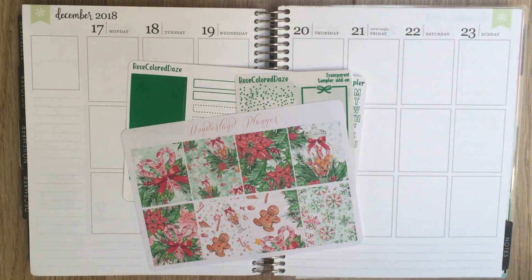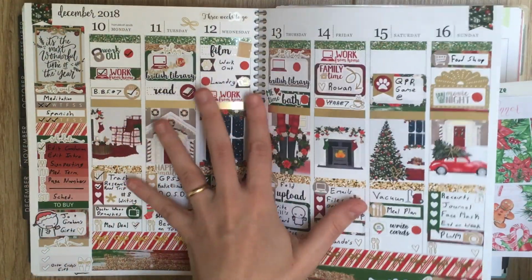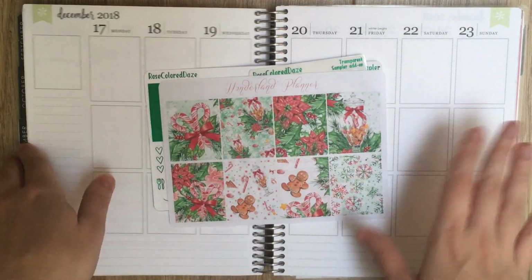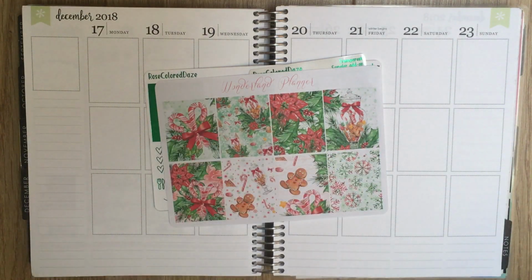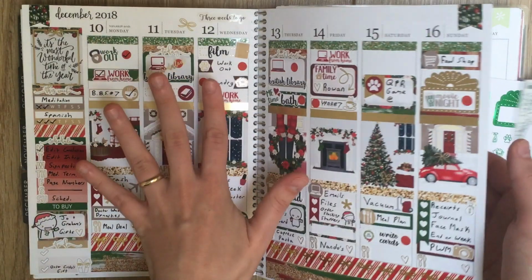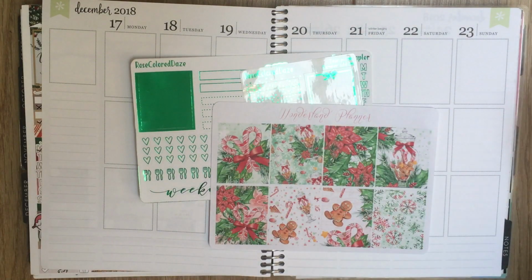Now, I was going to be using a Planner Choco mini kit. Actually, I think my initial plan was to use the Planner Choco kit this week and then use this kit this week. I did in the end decide to switch those. I can't remember if I decided to switch them because I wanted to or because I realized I had to, but either way, I think I did because the colors in this one are very similar to the colors that I'm using for actual Christmas week, so I decided to split those up. But anyway, they were all kind of traditional Christmas colors anyway.